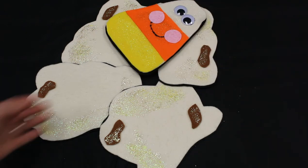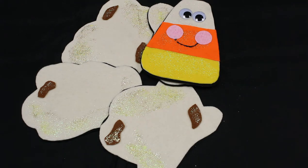Wait a second. How did you get in there, you sneaky little candy corn? You're not supposed to come out until October. Well, anyway, there's no kernels left. Zero. Thanks for counting with me.